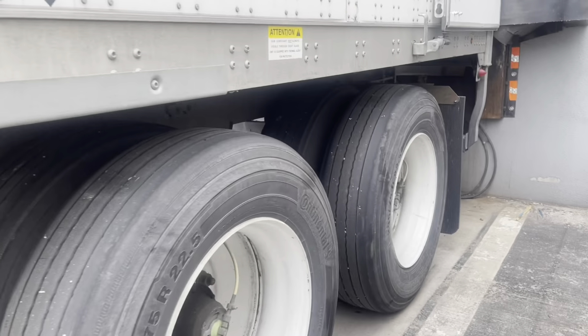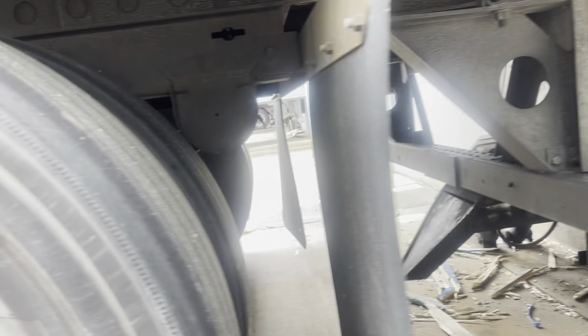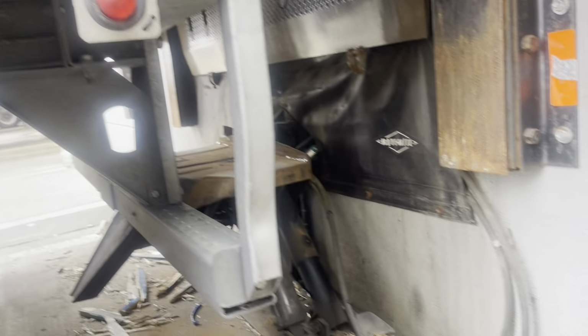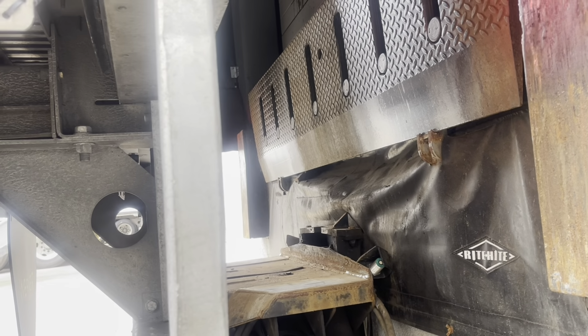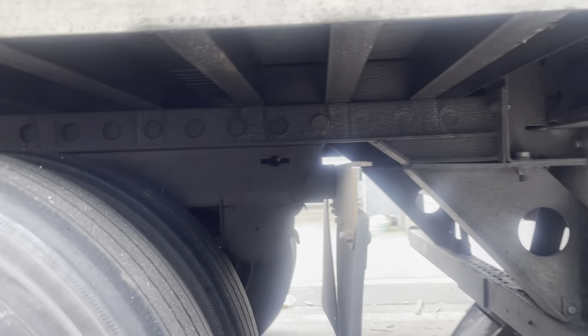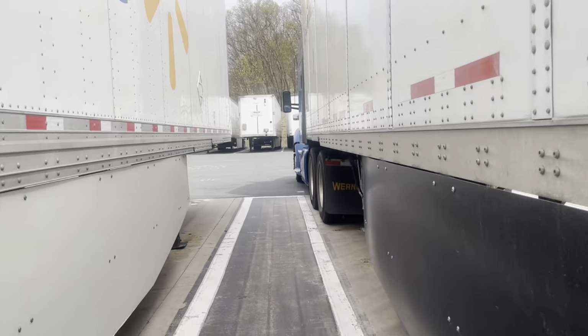I had to slide my tandems all the way to the back. I usually just come in and make sure everything is straight. I don't think I'm in there all the way. Yeah, I don't think it's supposed to be like that. I think I'm supposed to be further back. Yep. So I gotta move the truck back some more and lock that in, and everything should be good.